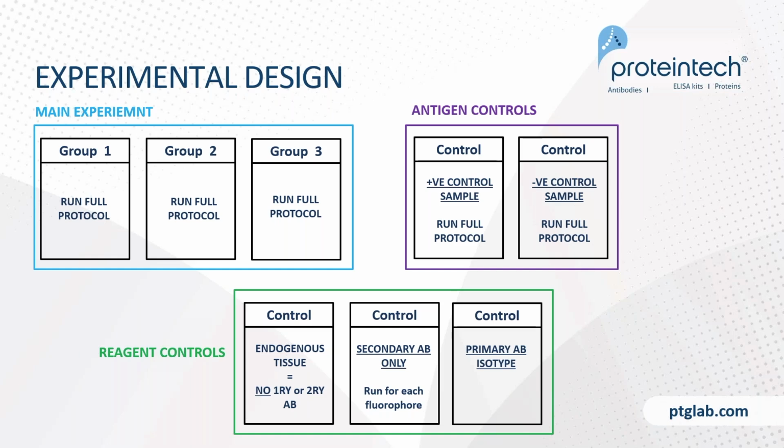The main experiment should include all your different experimental groups, however many slides that may be. And your controls should include your antigen controls, therefore a positive and negative target expression sample. And your reagent controls should be that of endogenous tissue where you have no primary and no secondary antibody. Your secondary only controls, where you omit the primary antibody but include your secondary antibody, which you run for each fluorophore, as well as your primary antibody isotype controls.